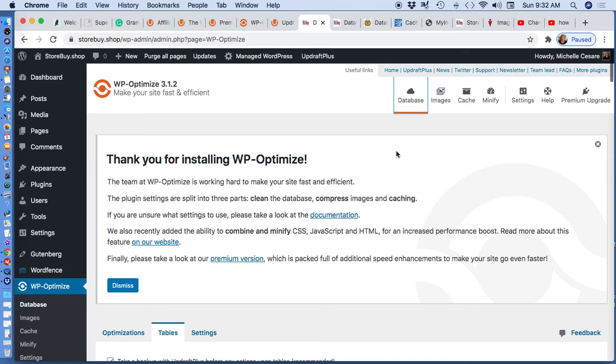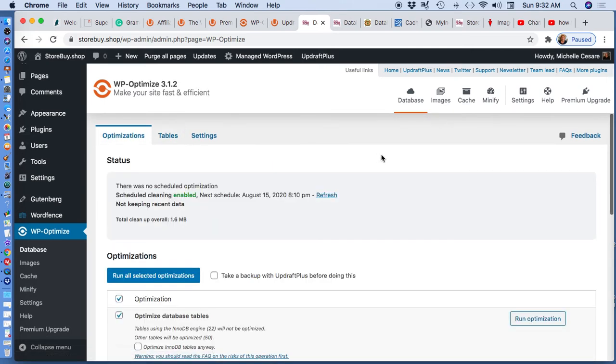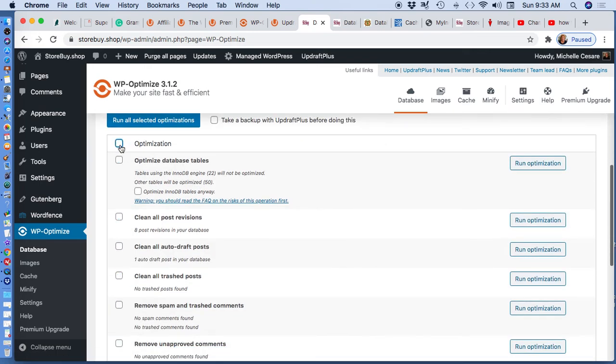There's a lot of information to cover, so I'm going to move fast. The whole point of using WordPress Optimize is to make my site fast and more efficient. It's to clean the database, compress images, and the caching. Let's go to optimizations. Right off the bat, after you install the plugin, you'll have it in your WordPress dashboard. And what you want to do is check.